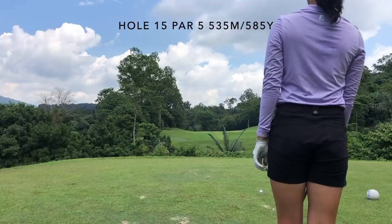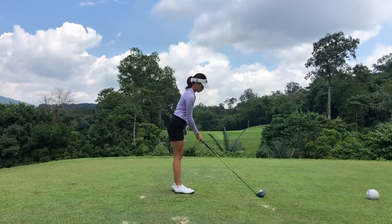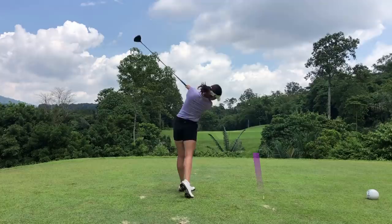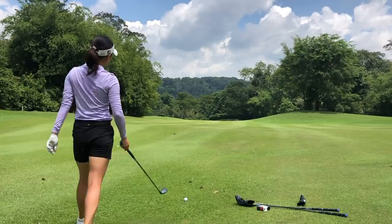Next up, we have a par 5. It's a pretty narrow hole. There is a tree out to the right side, which most of us aim to because the hole goes straight to the left, but you don't want to go too far down the left because you're going to have a blocked second shot. So we definitely want to go towards the right side of that fairway.